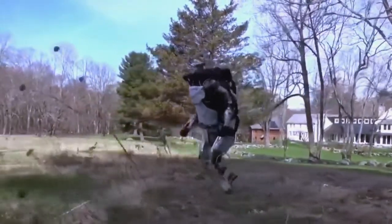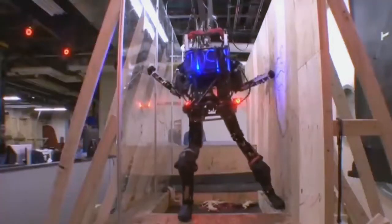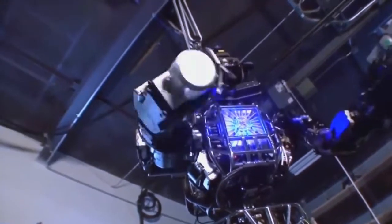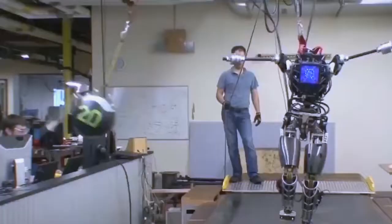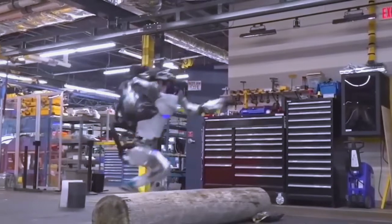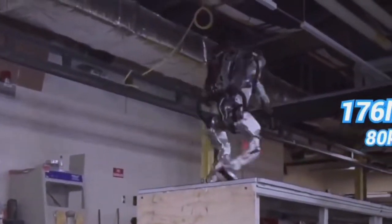Atlas's advanced control system enables highly diverse and agile locomotion, while algorithms reason through complex dynamic interactions involving the whole body and environment to plan movements. Atlas uses 3D printed parts to give it the strength-to-weight ratio necessary for leaps and somersaults. Height, 1.5 meters. Weight, 80 kilograms.